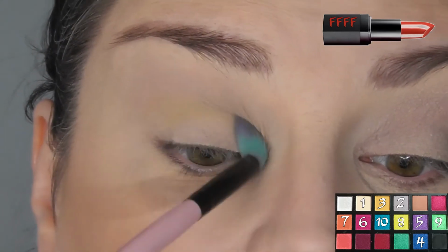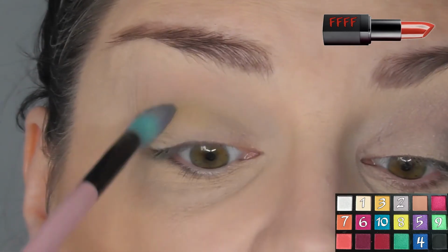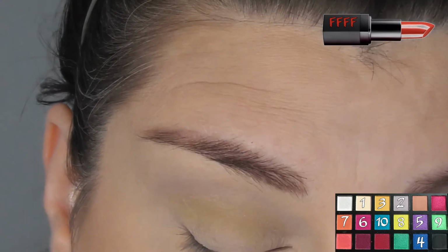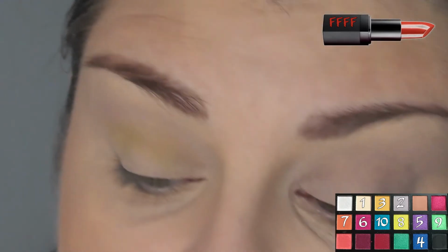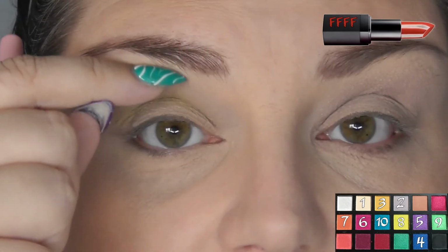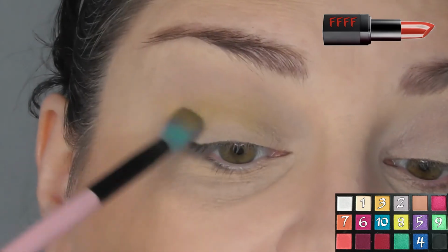I'm gonna repeat as before and run it through my crease, but this time when I take it up the eye, I'm not going to take it as far. The first colour I tend to stop about 5 or 6 mils below the lowest part of my brow. The second colour I tend to take about halfway up.